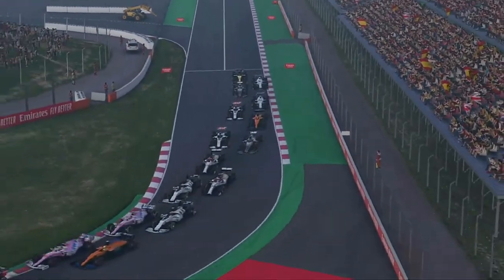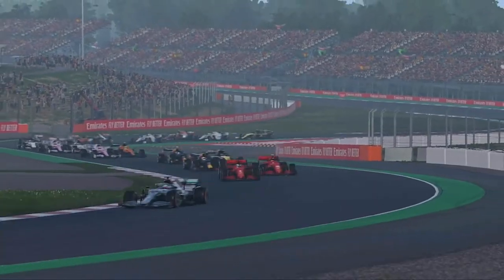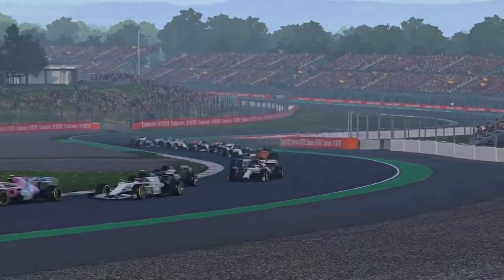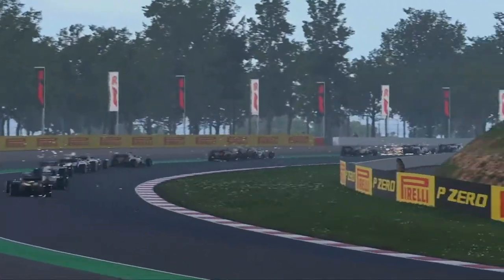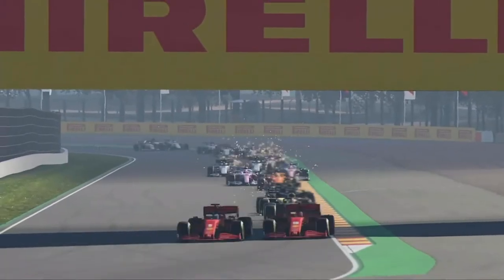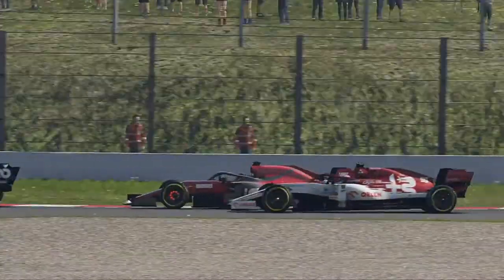Going down now. We're actually going to go around the outside of the Haas there. And now maybe down the inside of the Alfa Romeo as we go through turn 3, which is much, much nicer this year. We actually lost out to the Alfa Romeo, but we're going to try and get him back here as we go down the inside into turn 4.